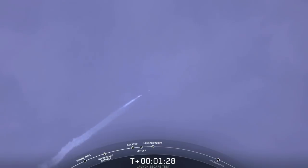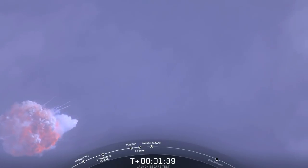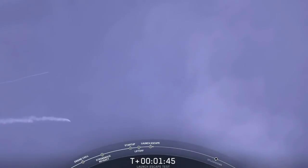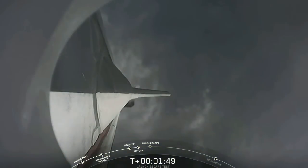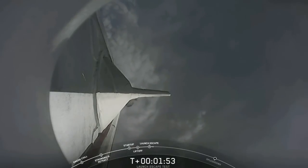Miko. Dragon launch escape initiated. Dragon's away. And you can hear some really loud cheering in the room. Okay, you just saw a bright flash there. It looks like that may be Falcon 9 breaking up. We've got some loud cheers here in Hawthorne. The folks that just watched live the Dragon separate.